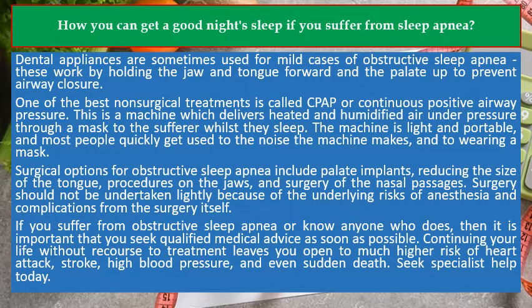Dental appliances are sometimes used for mild cases of obstructive sleep apnea. These work by holding the jaw and tongue forward and the palate up to prevent airway closure. One of the best non-surgical treatments is called CPAP or continuous positive airway pressure. This is a machine which delivers heated and humidified air under pressure through a mask to the sufferer whilst they sleep. The machine is light and portable, and most people quickly get used to the noise the machine makes, and to wearing a mask.